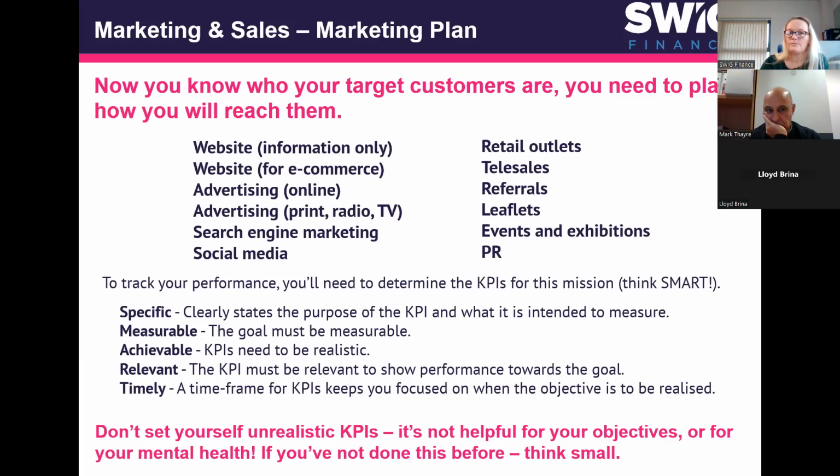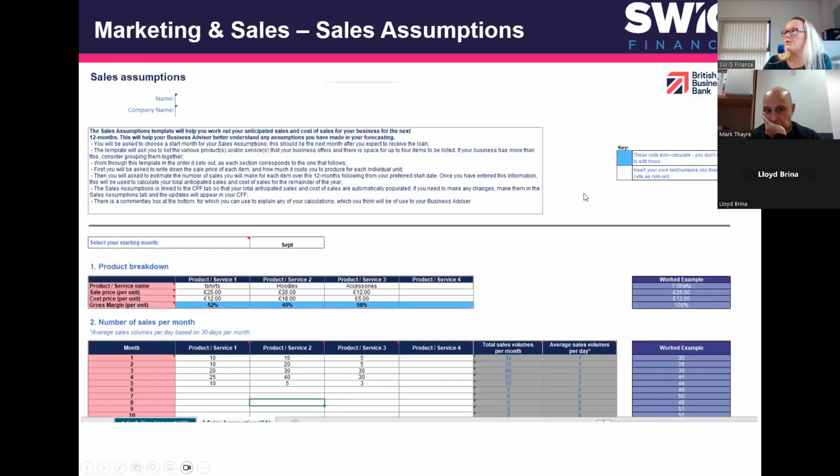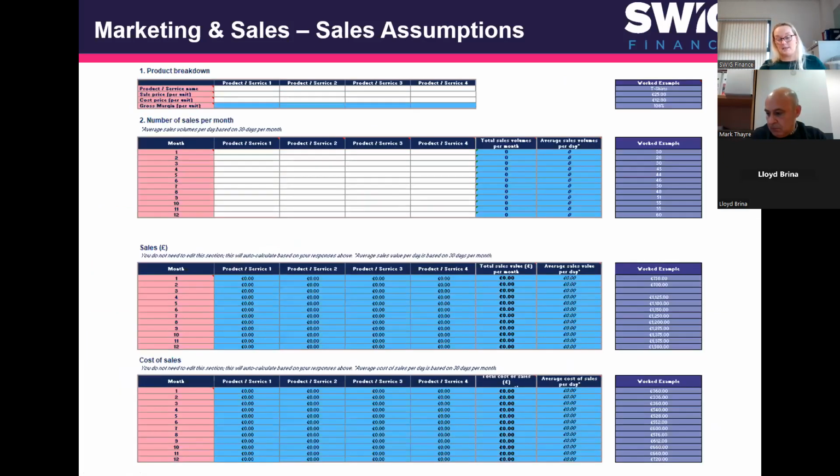Okay, is that all right? So moving on to the sales assumptions. Sorry, I was just trying to look to see. Sales assumptions. So in the template that we have, that's page 3 of the template.